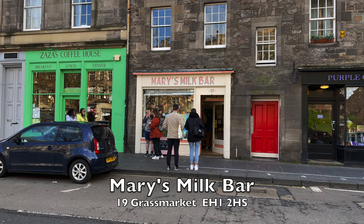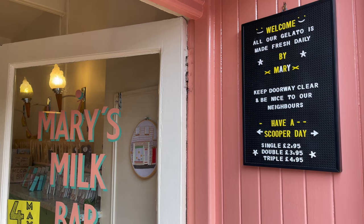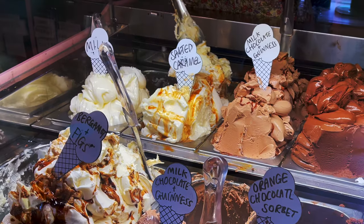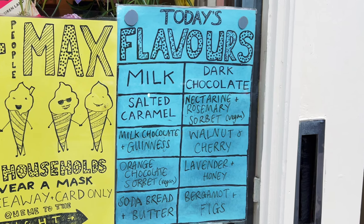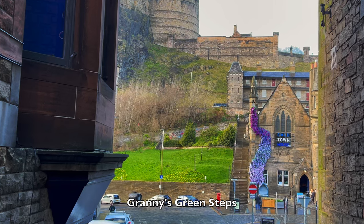While you're visiting the Vennel, I highly recommend getting some ice cream from Mary's Milk Bar. It's located just at the foot of the steps and makes the best ice cream in the city. Mary makes the ice cream herself, and there are different flavours every day. On a sunny day, I like to sit on the grass at Granny's Green steps and enjoy my ice cream in the sun.